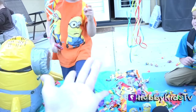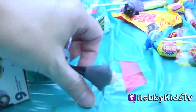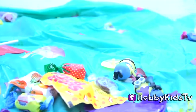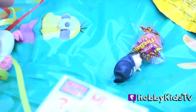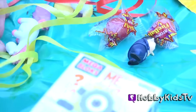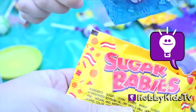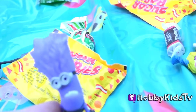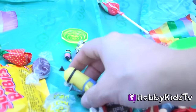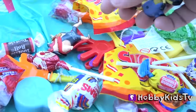Candy minion party. This one. This has candy. Oh, yeah. Please, thank you. We got blind boxes. We got little minion characters all over the place. It's like a Despicable Me explosion happened. And look, it's so fluffy! Sugar babies. High five. Yum, yum, yum. Let's get all of the blind boxes and the little minions out. Let's save the little minions from the giant candy.